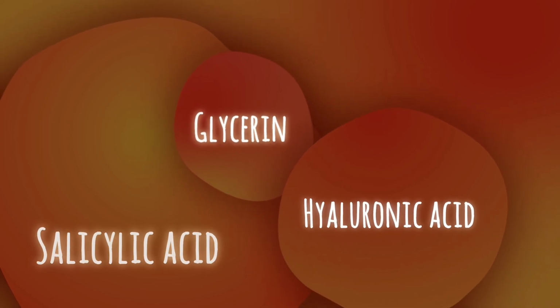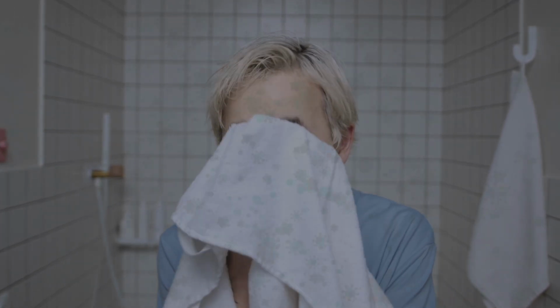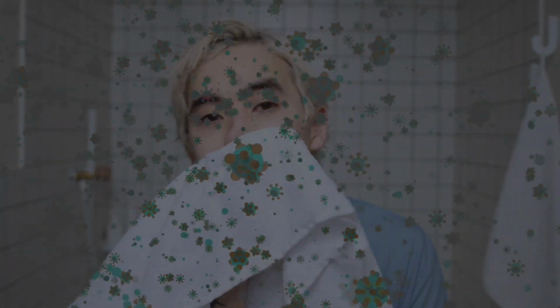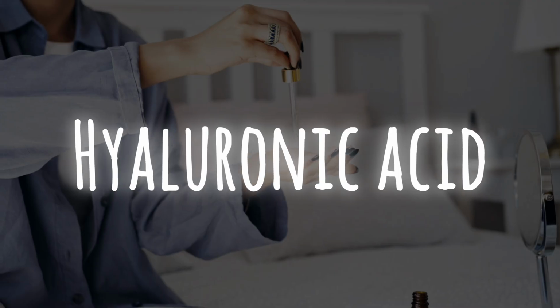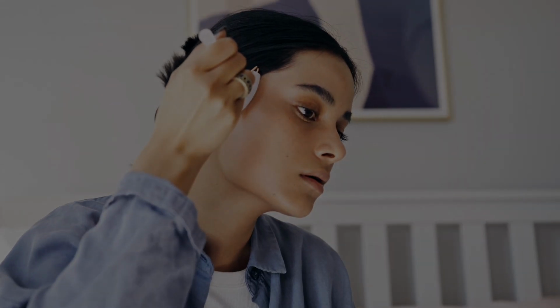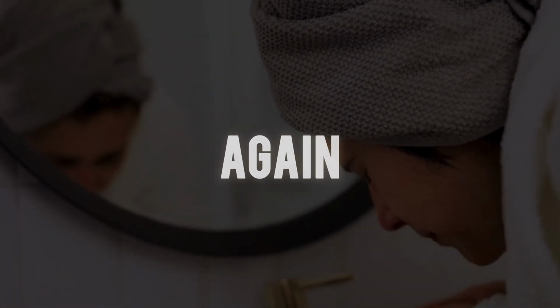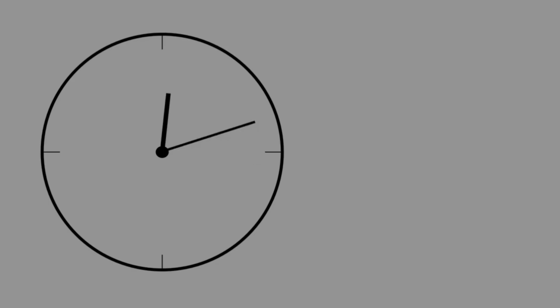Using hyaluronic acid is just like how we use glycerin or salicylic acid. You have to wash your face to make sure that it's free of waste and impurities. After your skin gets dry again, you can apply a few drops of hyaluronic acid and give it a few minutes to absorb fully into your skin. When you feel your skin is dry and the acid is absorbed well, then go for gentle washing once again. So that's how you can use it safely and obtain the results after some time.